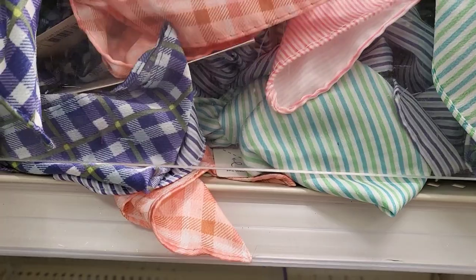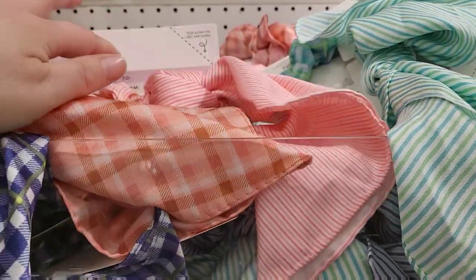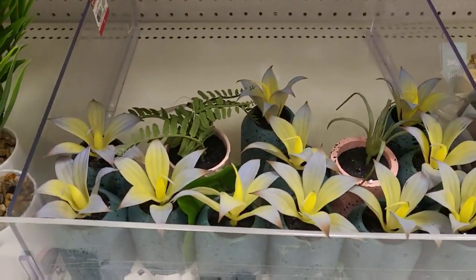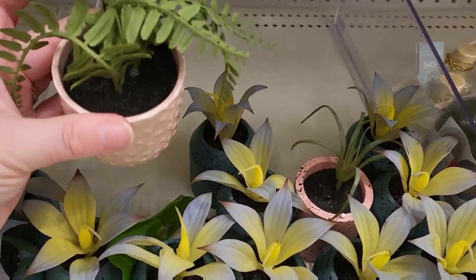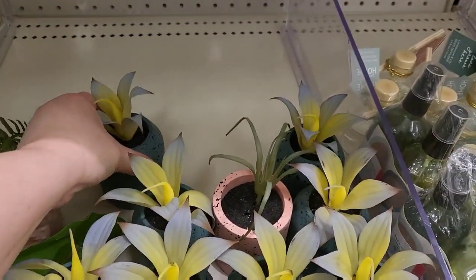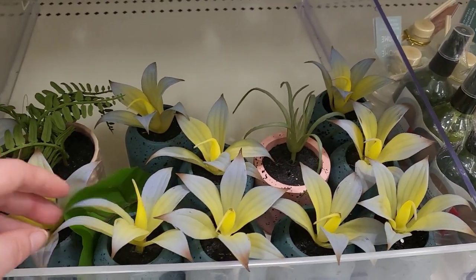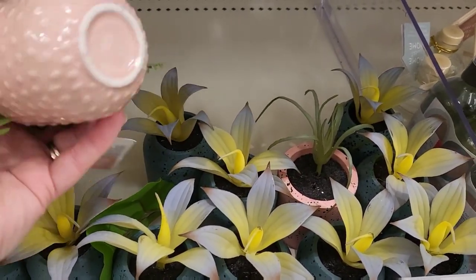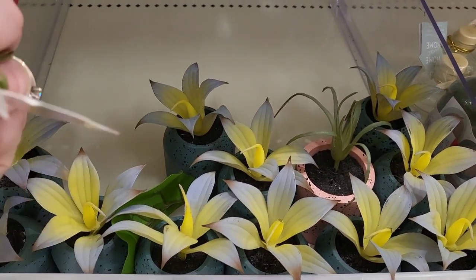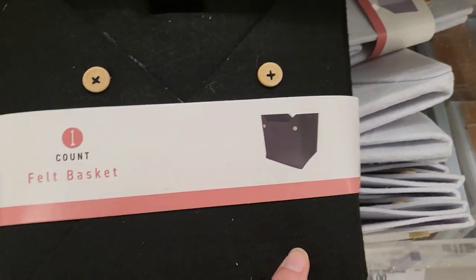And here is like a little scrunchy hair thing for $3. And then here's some little fake plants. These are cute. So we got that one. We got this one. We got a pink one. I believe that's it. And I believe these are $3.